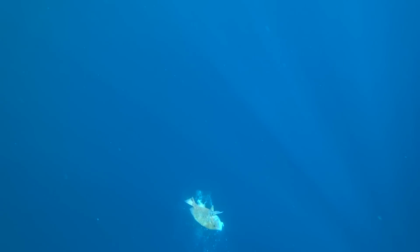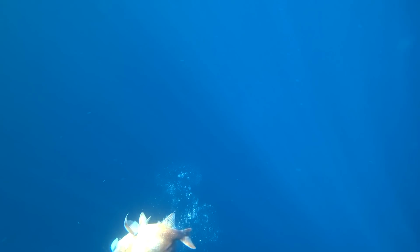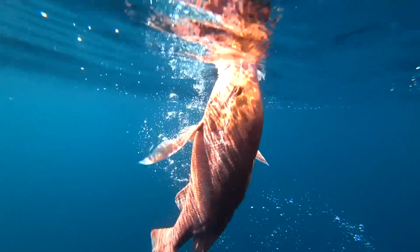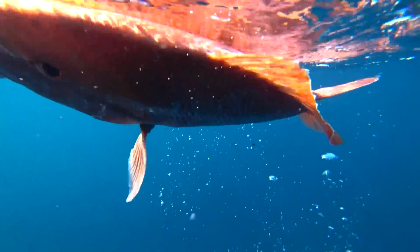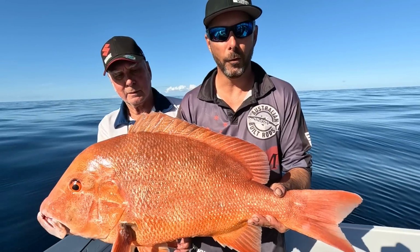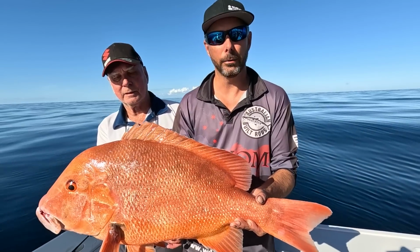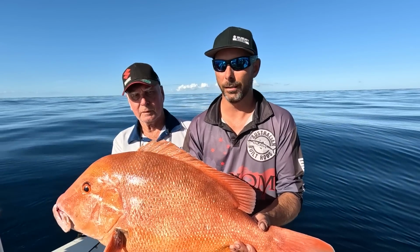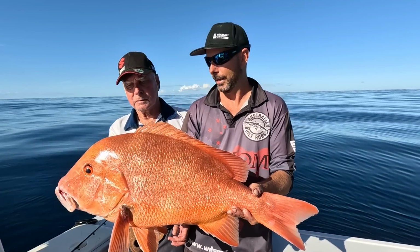Where's your fish? It's a nice one, Dad. Is it? There we go, the rewards of finding some new ground. Sounding around endlessly, come across a new rock there, looked really good, dropped down. Three-way hookup on reds. How good's that, old boy?